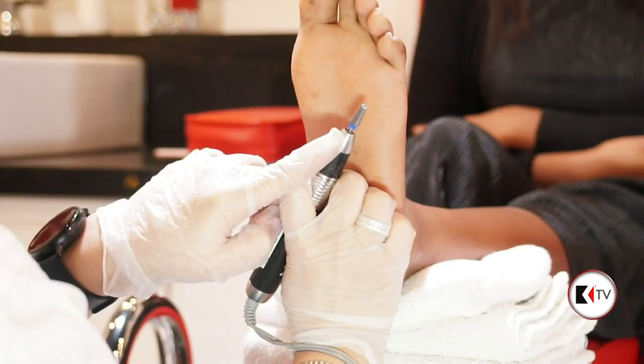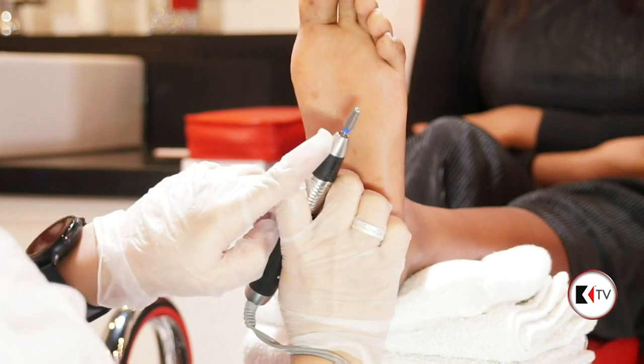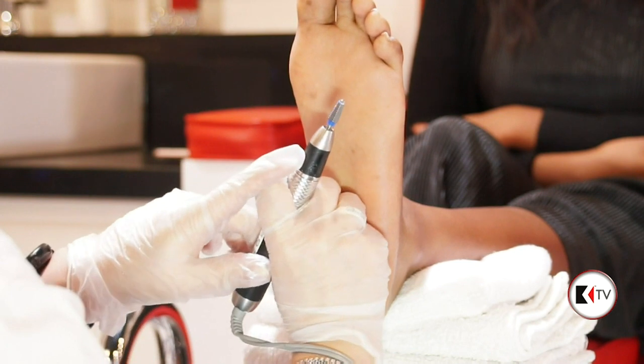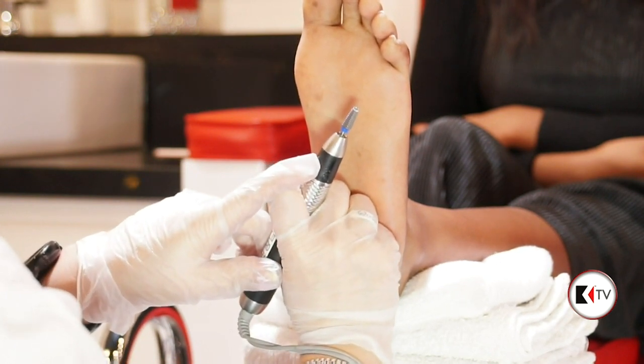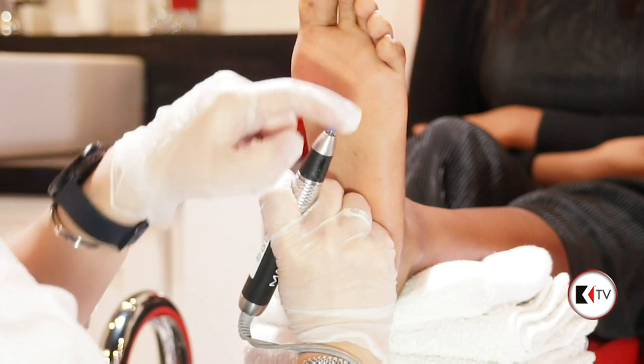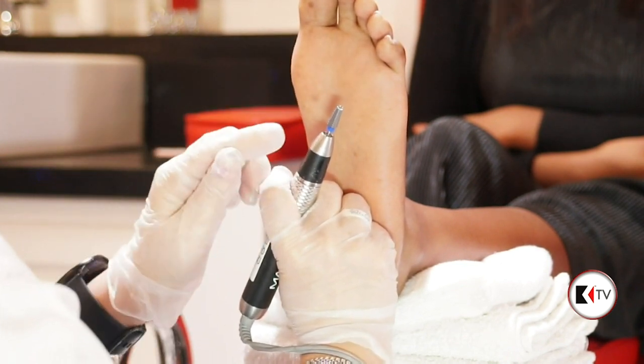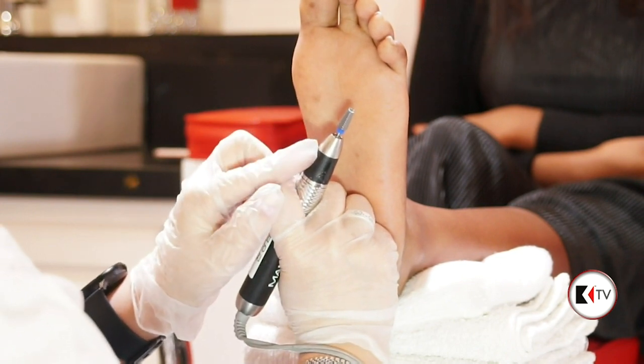This is the MANIPro's Typhoon bit. But that one's a Typhoon Radius with the rounded head, not the football shape. So this is Typhoon Radius, and she's using coarse. The round ones are better because you're going to be using the top part a lot. But you can also use it for the pedicure.